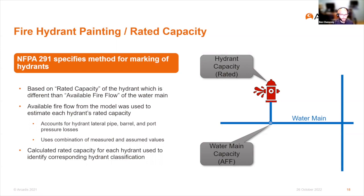So after the model was used to find the available fire flow, additional information was collected on each of the hydrants to understand things like the manufacturer and the specific pressure losses that would occur through that hydrant barrel based on that manufacturer and based on the specific hydrant types. And then those were added on to the original model results to figure out what is the actual hydrant rated capacity that we could expect out of that hydrant itself.